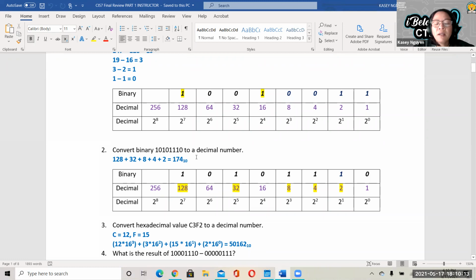So when we convert from binary to decimal, we use the addition method. We use the same scale, which is multiples of 2, starting with 1 on the most right-hand side. We add up the values for the decimal equivalents that have the 1 on the top, and once we sum everything up, we have the decimal output as the answer. Okay. Any question with number 2?